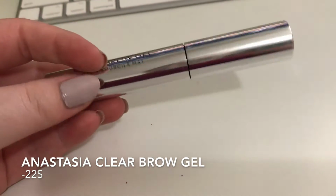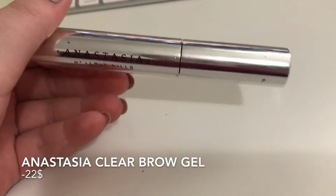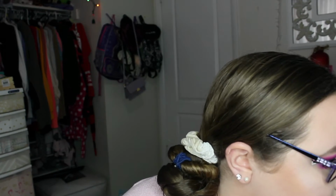But I love this one for everyday use, especially when I'm filming, because I usually take my makeup off a little bit after that. And one that I want to hold up is the Anastasia Beverly Hills Clear Brow Gel. Love this stuff. I used it today because I really wanted my eyebrows to be stuck in place. If you're going to an event, definitely recommend picking this up. It's a little expensive, I think it's $22, but honestly, I think it is very worth $22 just because of how good it is. I've been loving these brow products this month because that's basically what I use.